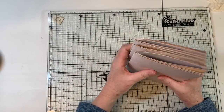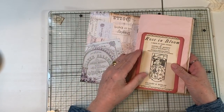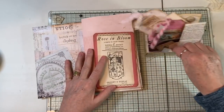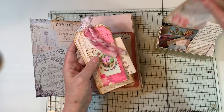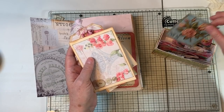Okay, so we did that. Other than getting that spine done, I had nothing planned for today. So let's think about some more ephemera maybe. So what I have is these couple of tags, this journal card, those were from my B for button, have the bookmark, have this.